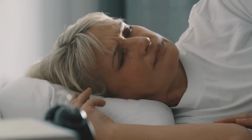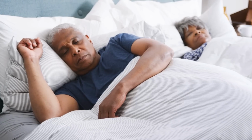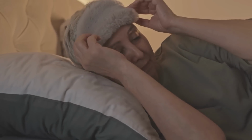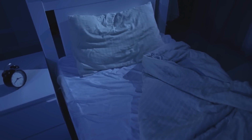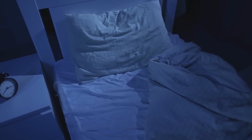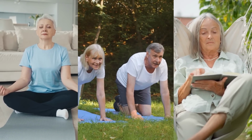But it's not just the number of hours that's important, it's also the quality of sleep. Having a regular sleep schedule helps your body with daytime blood sugar regulation. And as such, you should be sleeping around the same time each night. And be sure to sleep in a quiet and dim place. And make sure that the room you are sleeping in is cool, but not too cold or freezing. During the day, reduce your stress and increase your chances of a good night's sleep by using calming techniques like meditation, yoga, and even reading.